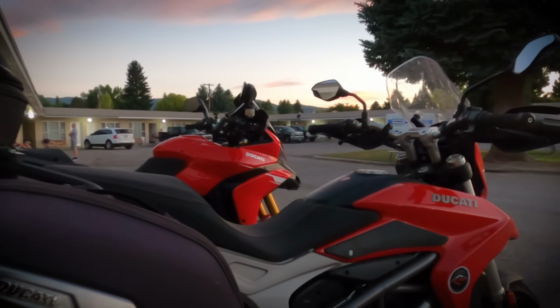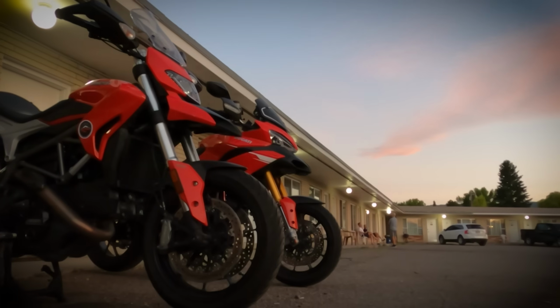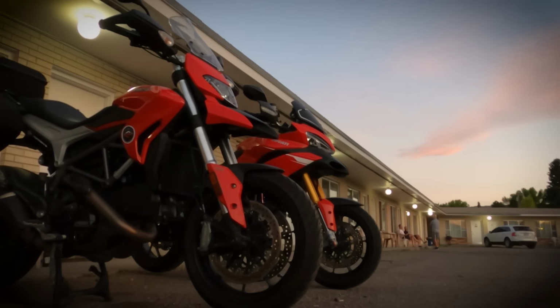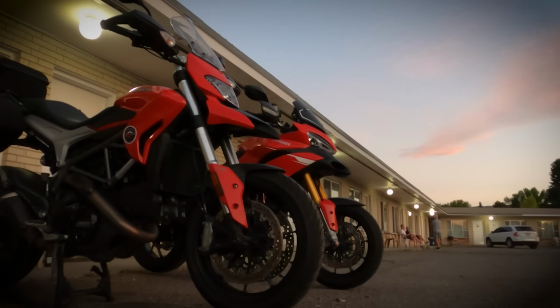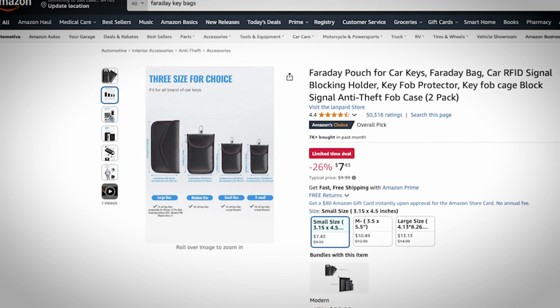Now, a few other things to be aware of is say you're into a little bit of touring and you're staying the night at a motor inn. Your fob is probably close enough to the bike to keep it disarmed. Now, if it's stolen, eventually it'll lose sight of the fob and alert, but that just costs you some precious time. You might want to consider getting a Faraday bag, which you should have anyway if any of your vehicles use a remote key like this.